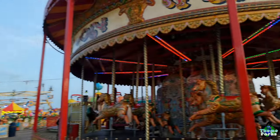But very popular. Gets a refurbish. Seems to get touch-ups on the paint every single close season, we can see from the entrance that it's being worked on. It does look beautiful. I mean, just look at some of the detail on it.